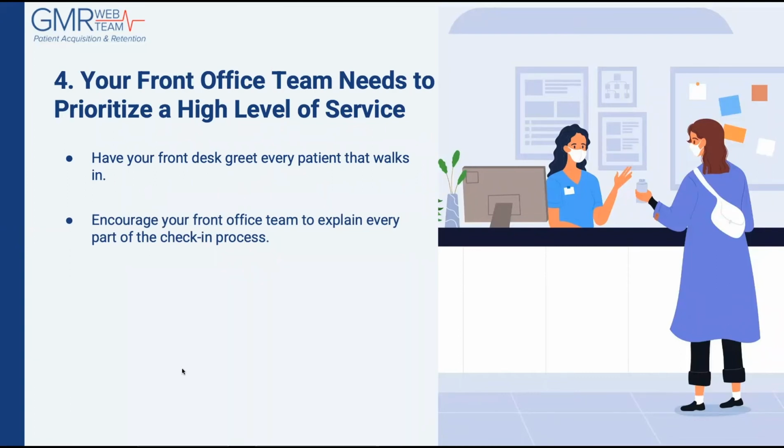Third point, make sure patients get help doing their paperwork. Ideally, you want them to do it online before, but if you have to do it in office, make sure you give them proper guidance and check everything, make sure nothing's missed.